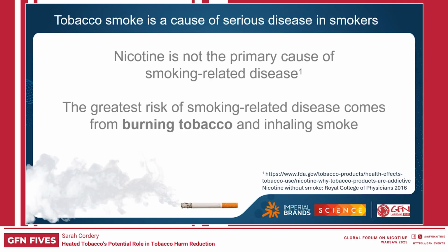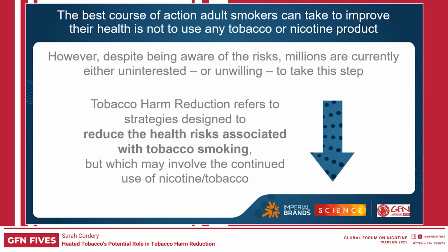questions. Tobacco smoke is a cause of serious disease in smokers. Nicotine is not the primary cause of smoking-related disease. Rather, the greatest risk of smoking-related disease comes from burning tobacco and inhaling smoke. The best course of action adult smokers can take to improve their health is not to use any tobacco or nicotine product. However, despite being aware of the risks, millions are currently either uninterested or unwilling to take this step.